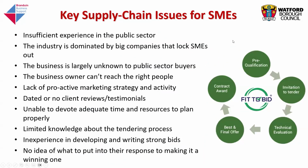Right, so let's talk about key supply chain issues for SMEs. This is based upon feedback from companies that we've spoken to over the years. Both Brand and I had similar conversations before I got involved in Brand. So let's go through some of these. Insufficient experience in the public sector. Yeah, because if you haven't been involved in it, it is a different market. It can be difficult to understand how to enter, etc. And we'll get through some of the best ways to do it.